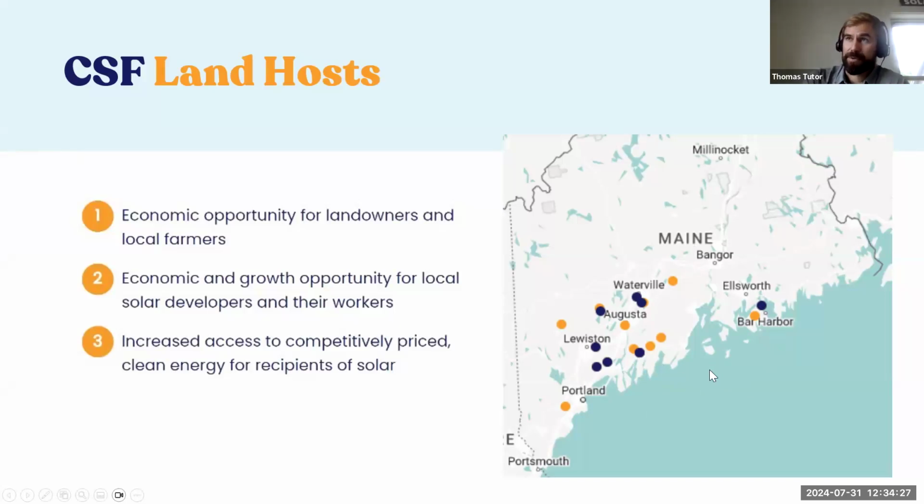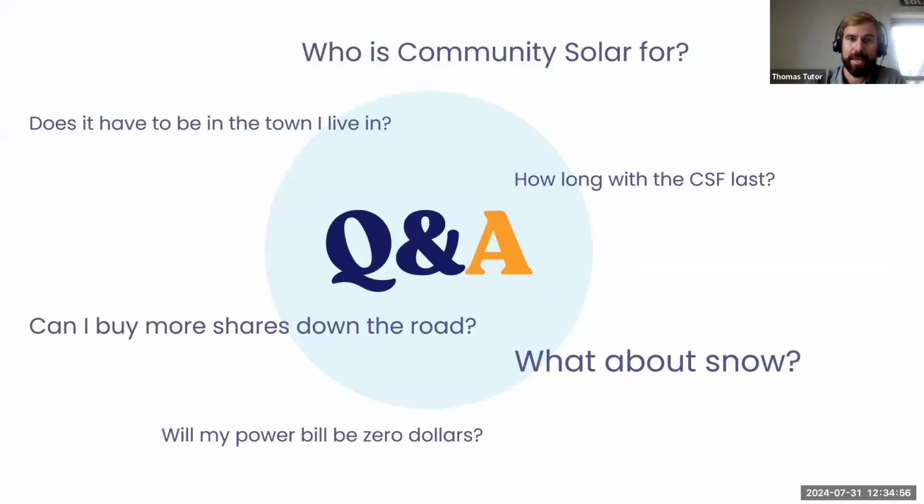And it's this economic opportunity for landowners and local farmers. And I really love the positive economic ripple effects for our local economy. I'm obviously employed by this industry, but all the money that we help people save, that's additional money that used to be going out of state for fossil fuel energy that is now in our local economies. So really important to think through those positive ripple effects. And I will leave it there for questions.